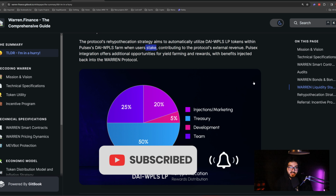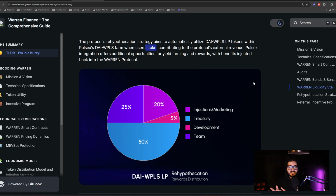Now, obviously, there's more to be built on the ecosystem, but the Warren.Finance concept of bonds and stakes is not going to change. And the reason why I'm saying that is because they are going to be renouncing the contracts, which means that it's going to be 100% in the hands of the community, because they don't have the admin keys. They don't have that capacity. They don't have that factor that allows them to extract any money from the contract. It's going to be renounced, right?